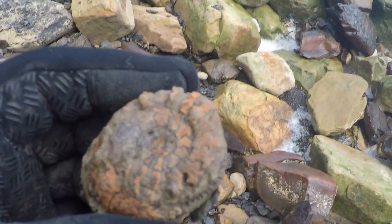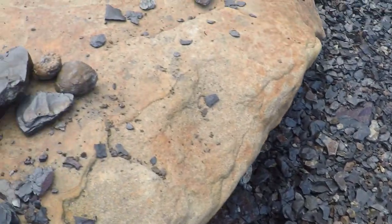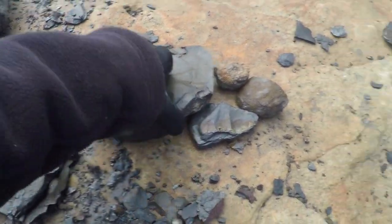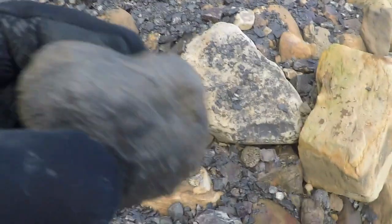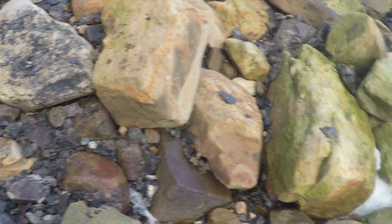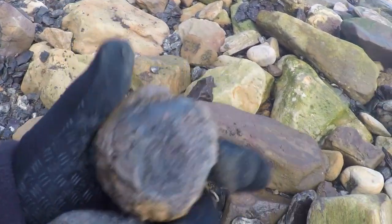Oh, that is a crusty one. Someone's obviously been here and been tapping a few nodules. Don't look like they've been very successful. Yeah, it's a bit worn, that one. Might have a middle, you never know. Oh, it's that over there. Oh, it's had one in, but it's busted.